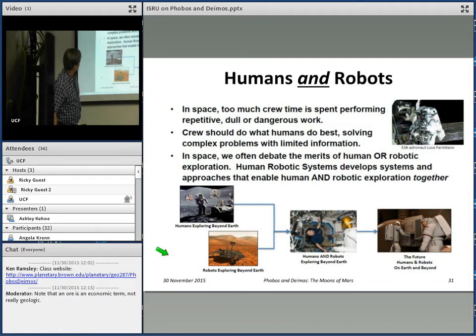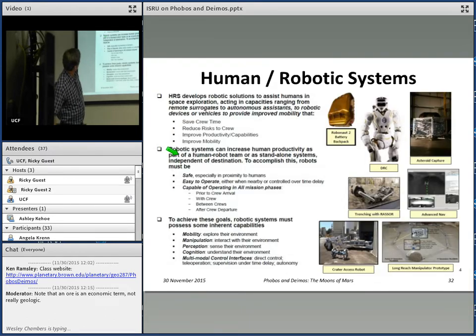In space, too much crew time is spent performing the repetitive, dull, or dangerous work, and that's why we want the robots. The crew should focus on doing what humans do best, which is solving complex problems with limited information. So we don't need to debate the merits of humans or robots. In the human exploration systems in NASA, we want it to be cooperative. Human robotic systems is a part of NASA that's developing these technologies. The goal is to save crew time, reduce risk to the crew, improve the productivity of the crew, and improve mobility for the crew. I'm just going to let you read this later if you'd like to.